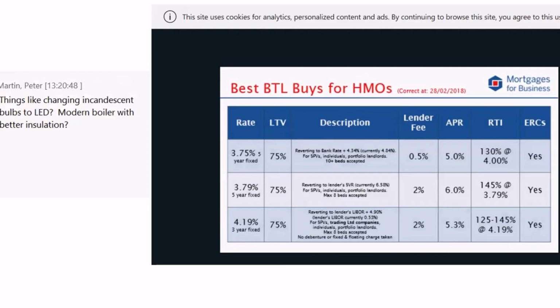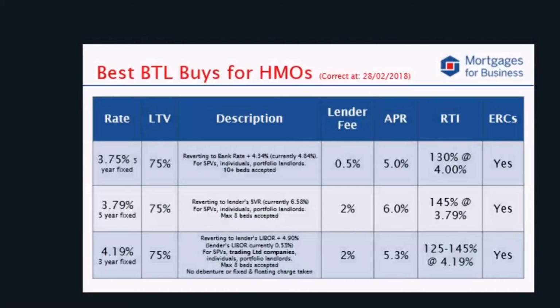Are there maximum room limits for these? A variety of lenders have different requirements. Some will go up to more than 5, but they then fall under the more commercial category rather than a standard buy-to-let. But if you'd like to get in touch with us, we're happy to talk about specifics with you.